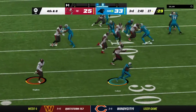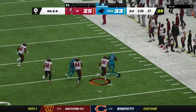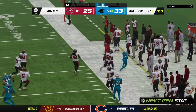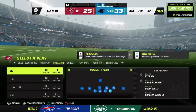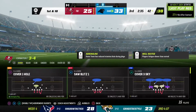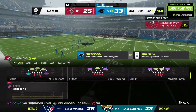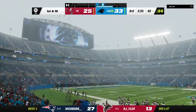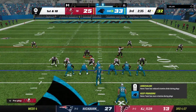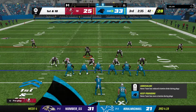Fights through and now a crease. And he'll be out of bounds just shy of the 40. A terrific return there. 27 yards all told. And the Panthers will take over in terrific field position. I'll tell you, far from ideal conditions to play in, but neither offense has had much trouble. Plenty of points to go around.